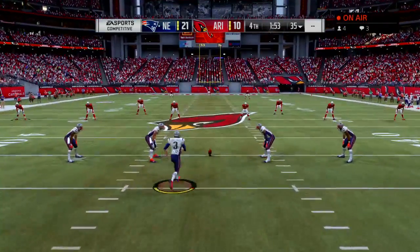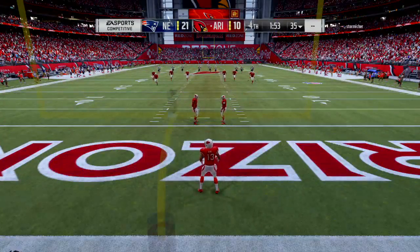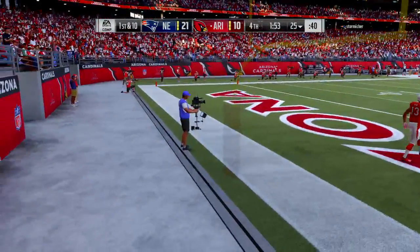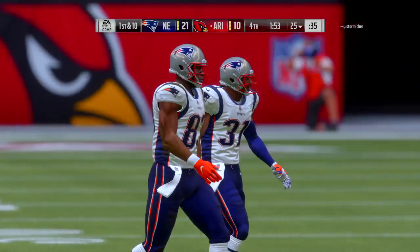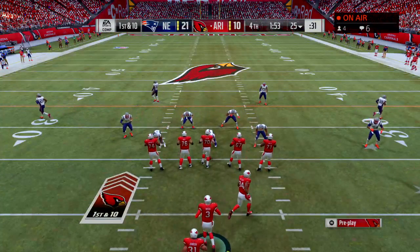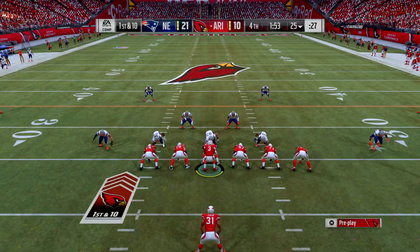Gostkowski now out to kick it away. And they will not get a chance to return this one as it's through the end zone for a touchback. The Cardinal offense now making their way back out onto the field. And there are parts of their last drive they'd like to emulate. And, of course, they'd like to forget the interception. But they did put together, Charles, a nice sustained drive to get down the field.